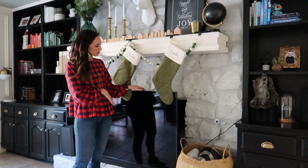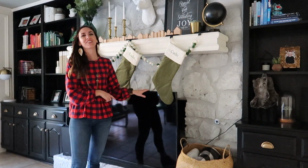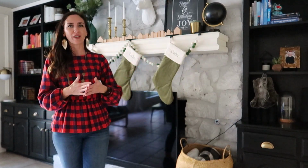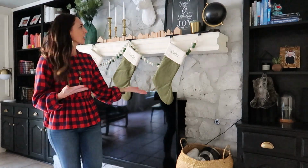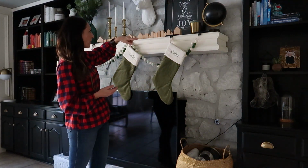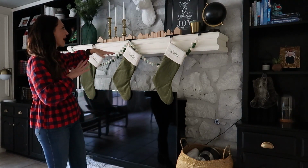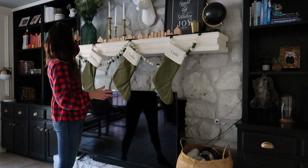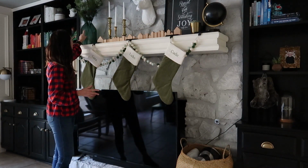We obviously don't use our fireplace since we have our TV in front of it, but it is where we hang our stockings, so I do have some other Christmas decor down here. And a lot of this decor stays up year round, but I just add some extra pieces to make it more festive. So over here, this green vase I have year round.